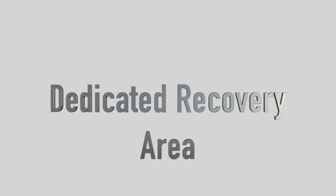First, let's talk about a dedicated recovery area. In your dedicated recovery area, you may have a recliner or you can find a comfortable area to sit with wedge pillows. Our next tip and trick is in regards to food.